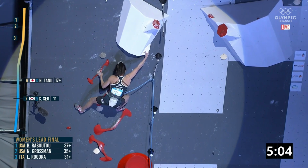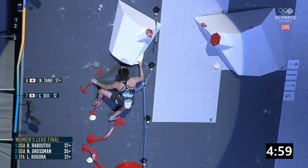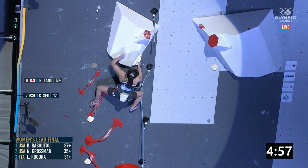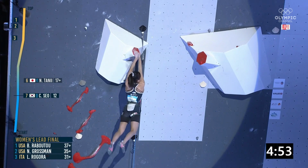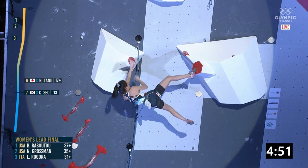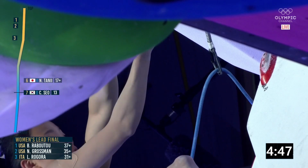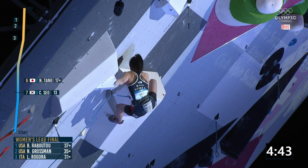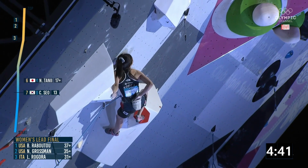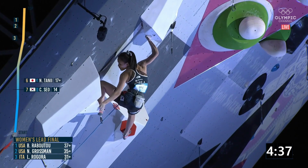All right, Chaehyun Seo comes to the mantle. Yeah, looking really smooth through this bottom section. And also an amazing outdoor climber. She went to Rifle in the United States and absolutely just demolished a bunch of climbs. So she clips, rests a little in that wonderful position, and now presses up towards the volume, gets that in easy with the left foot through.